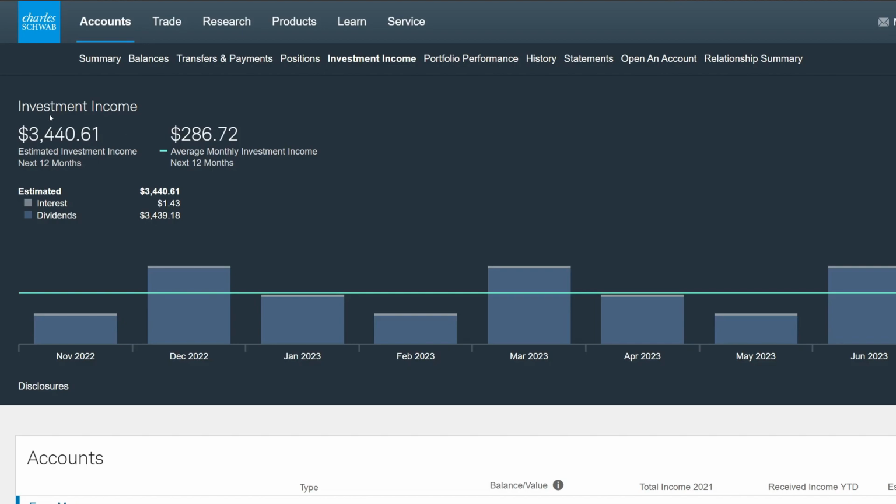If you look at the investment income, we have about $3,440.61 projected for annual dividend income there. On average, a month is about $286.72. We'll compare with the scripts that I have on my Google Sheets to see if it's very close to accurate, and then we'll see what happens there. But you'll see that for November, we're expected to make about $161.94, and then if we look at December, we're expected to make about $429.91.